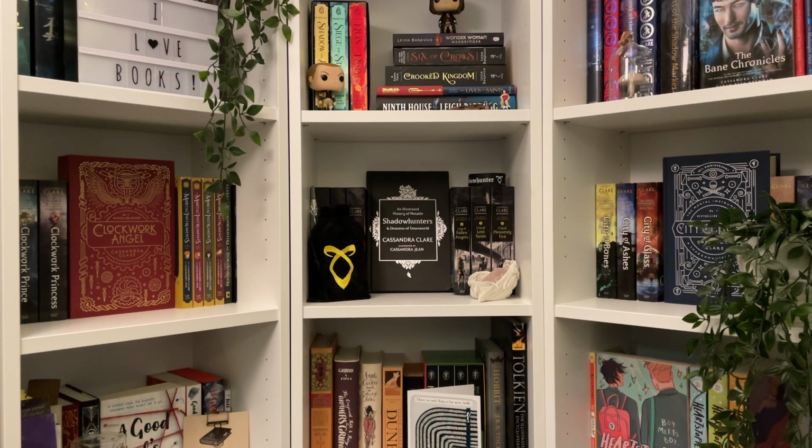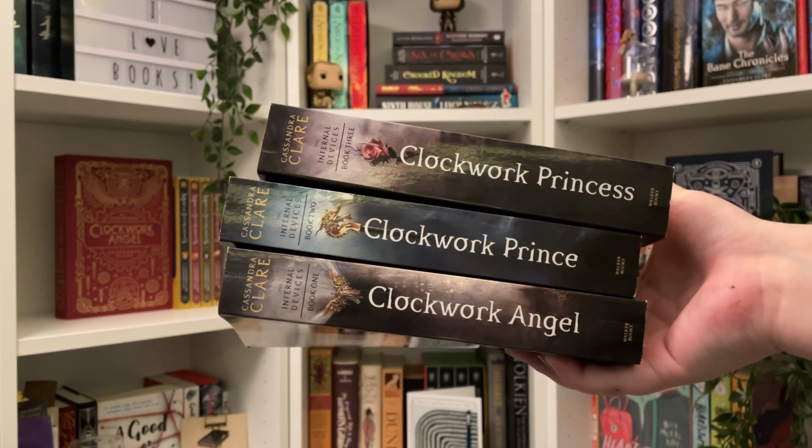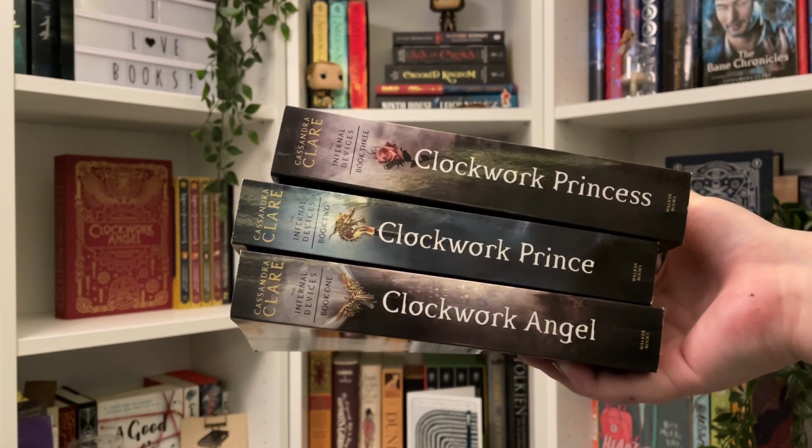Moving down, we have 3 more Cassandra Clare shelves. I'm not quite sure how Cassandra Clare does it, but she seems to release a minimum of 3 books every single year, and at this point I'm going to have an entire shelf dedicated to her, but regardless, let me show you the other books of hers I have. I have the Clockwork Angel trilogy, consisting of Clockwork Angel, Clockwork Prince, and Clockwork Princess by Cassandra Clare.